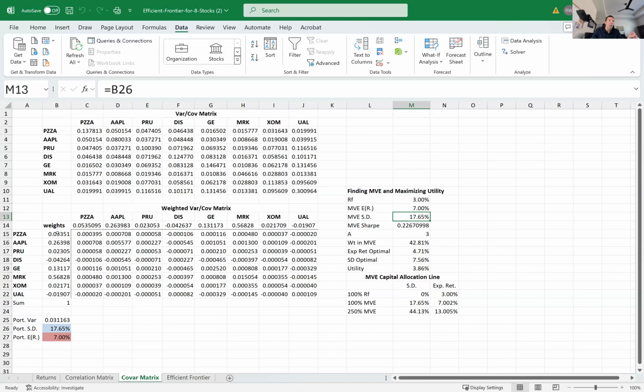So I'm going to be changing these weights, which will change this expected return and this standard deviation. And these will be used then to give me the Sharpe ratio. The Sharpe ratio is going to be the expected return minus the risk-free rate divided by the standard deviation of the portfolio. So I want to get that as high as possible. I want to maximize it.